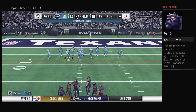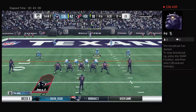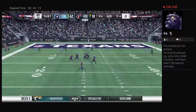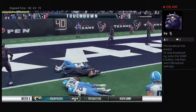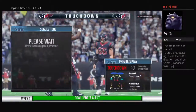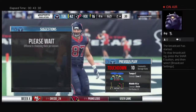In need of a conversion on third down. They had the big play to start the drive. Out of the gun, Watson. Flushed out right. And he's got it. And he's in. Touchdown, Houston. C.J. Fedorowicz, his first touchdown on the year. And the Texans get a bit closer.